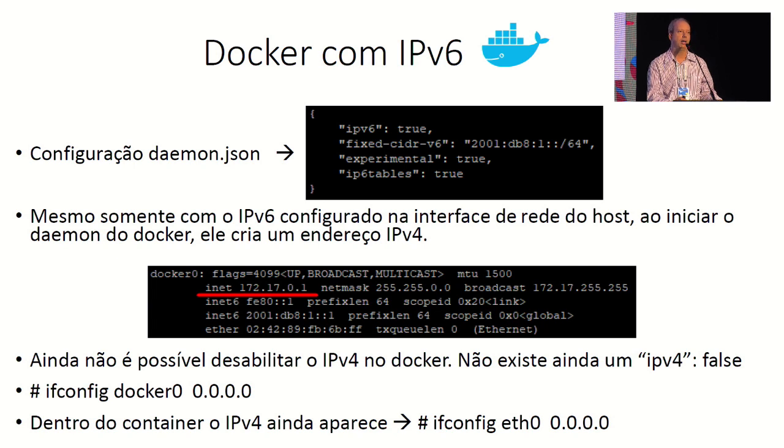Now, an interesting thing here is Docker. At present, Docker operates in IPv6 only. We create a daemon.json file. We put IPv6 equal to true in a block, and there we think that it's going to work in IPv6 only. So this is an interface that has only an IPv6 address. However, when we execute the daemon and we execute the interface, IPv4 continues to be there. So we need to go there and manually remove that IPv4 configuration in Docker0, because our idea is just to have IPv6 addresses in the network interface.